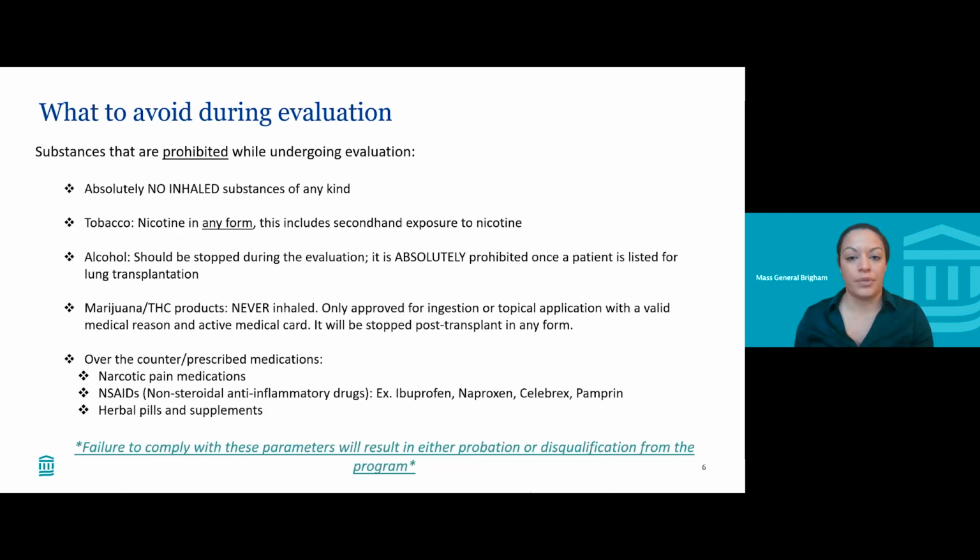Alcohol should be stopped during the evaluation, and it is absolutely prohibited once a person is accepted for listing and placed on the transplant list. Alcohol use comes with various health concerns. However, it can also be a source of delirium postoperatively if there is continued use.